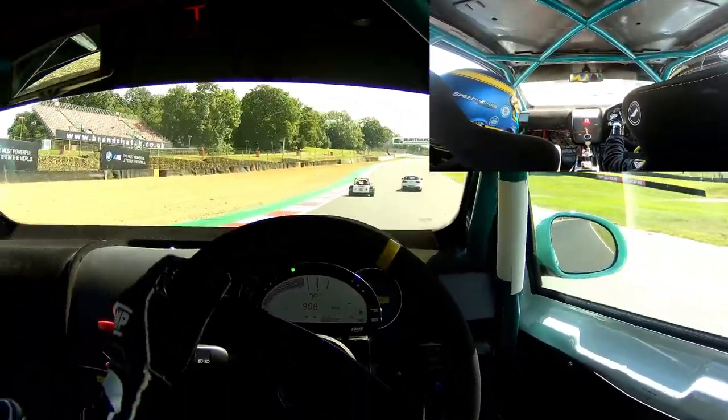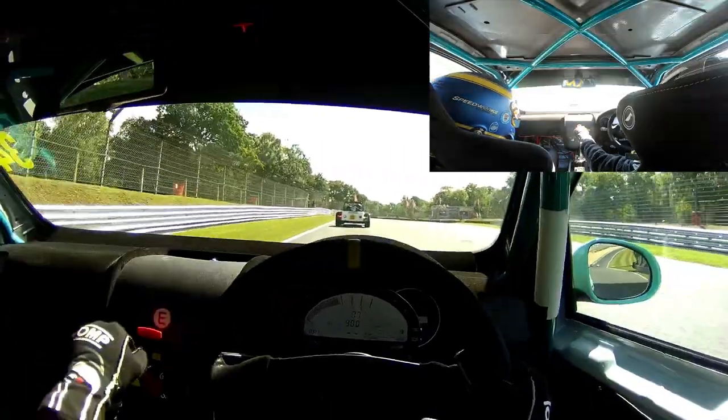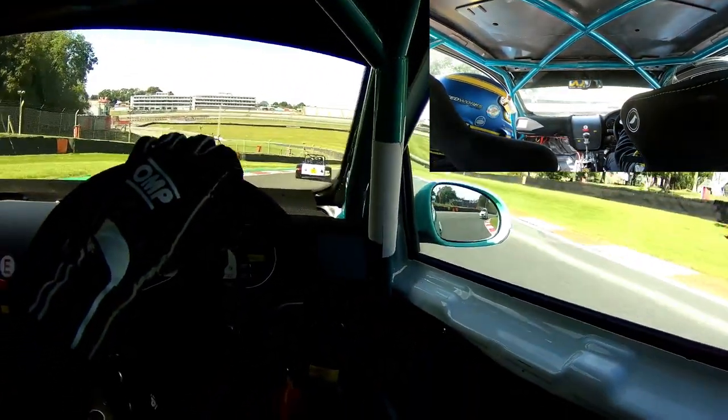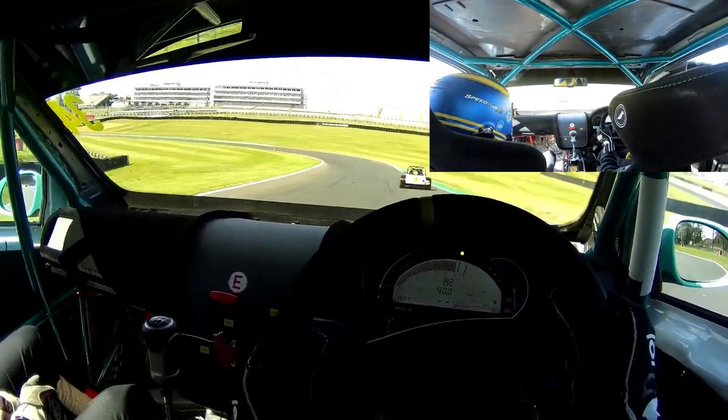That might be something that I look at for next year as well, as well as the C1s, because I think from what I've seen, they're actually quite cheap to run as well, which is really good. As we head in towards the hairpin once again, just keep up with the Caterham and trying to actually follow the Caterham's lines as well, see what he was doing compared to me.